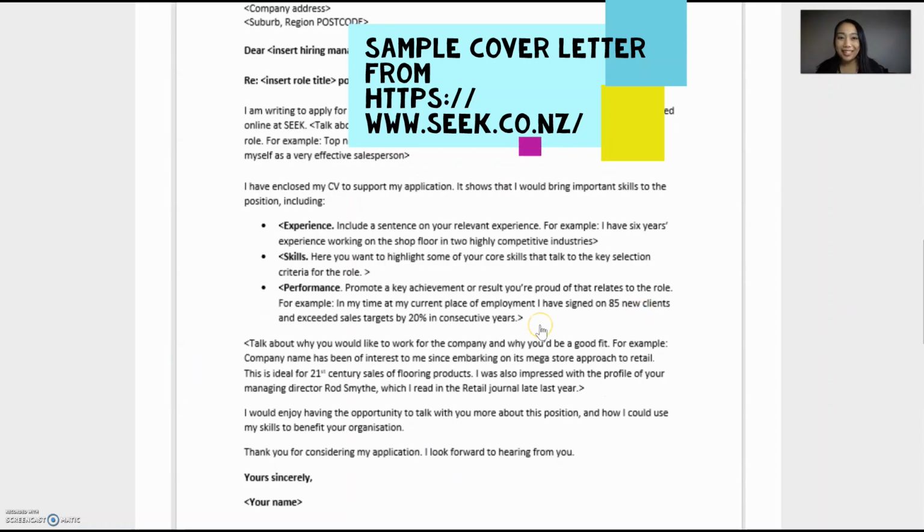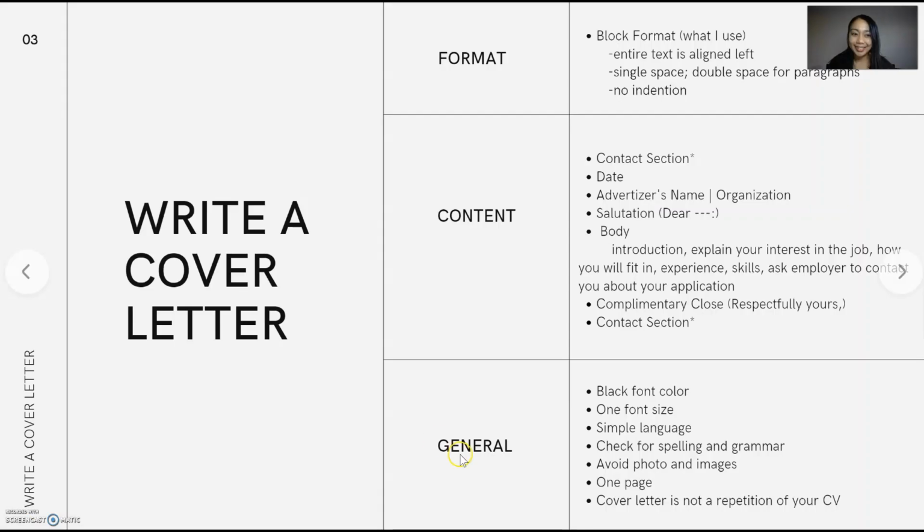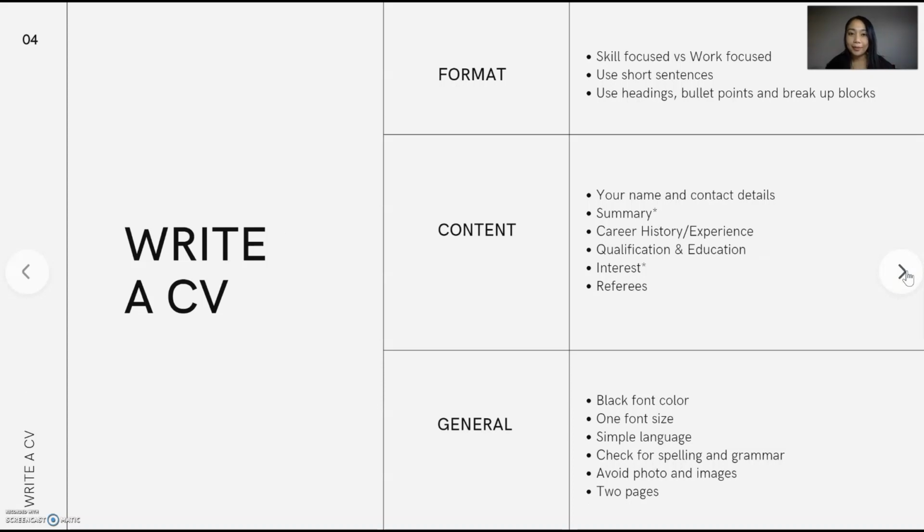Okay? So, balik lang tayo sa slides ko. Alright, so next, after ng cover letter, syempre, writing your CV. So, I divided this information into format, content, and general info lang. So, sa format, pwedeng skill-focused or work-focused. Skill-focused, usually ginagamit to ng mga applicants na kakagraduate pa lang or merong gap sa work experience. For us, I think much better yung work-focused kasi it highlights your experience.